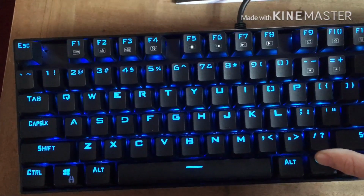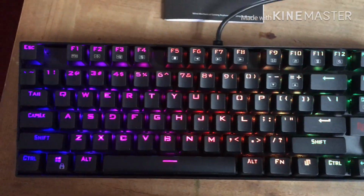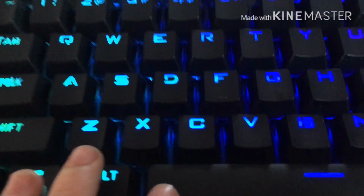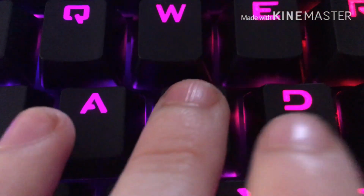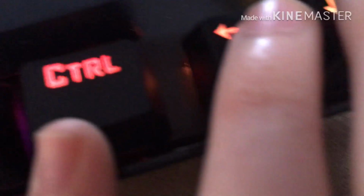We have this, this is the one I like. This is the one I always have it on because I like it. Listen to the click though. Click sound. Ooh, wait. That is peng. I'm sorry, but I love this keyboard.